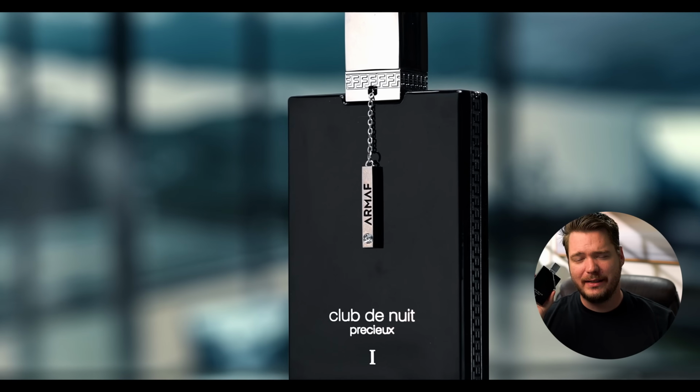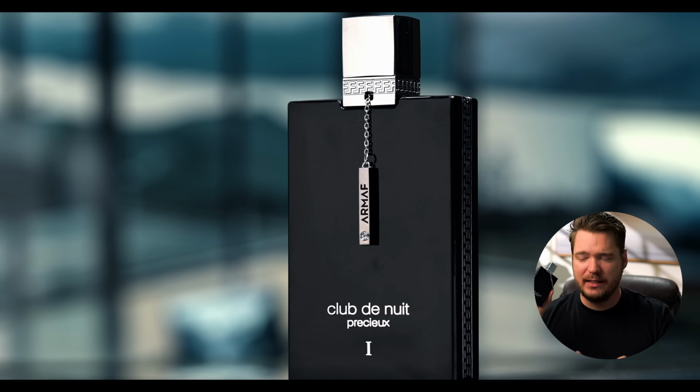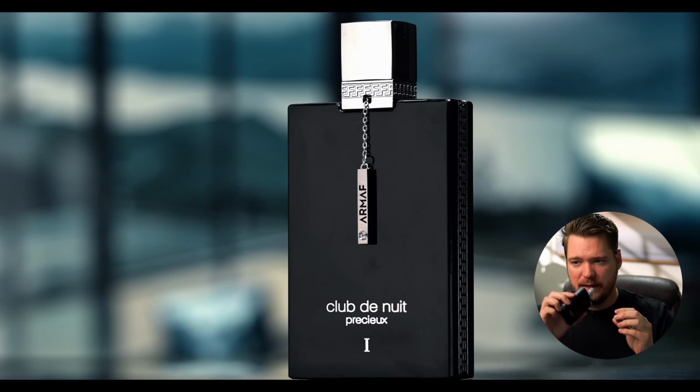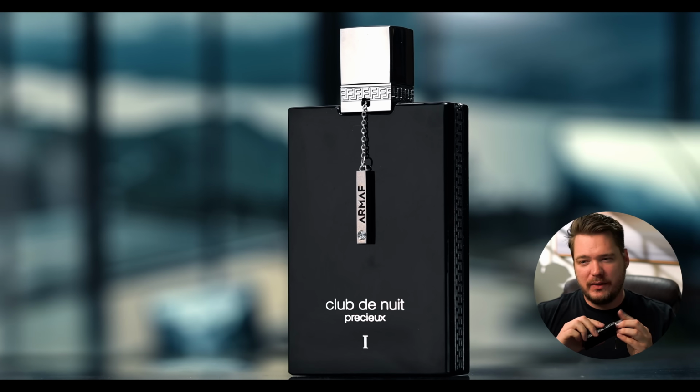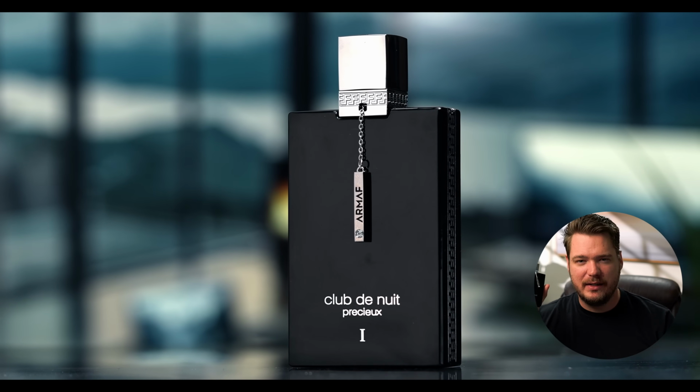All right, Club de Nuit Precious. This is a fantastic fragrance if you're looking for that Creed Aventus Absolute kind of DNA. This is so amazing. This is like fresh citrus, musky quality, woody kind of smell, a little bit of birchwood spiciness in here.